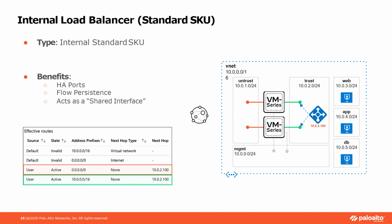Now back to our slide, we can see that our load balancer has an IP address that has become the next hop address. The load balancer will split the outbound traffic between the 2 virtual firewalls, also providing high availability. We can shut down either virtual machine for maintenance or other reasons without affecting our availability.